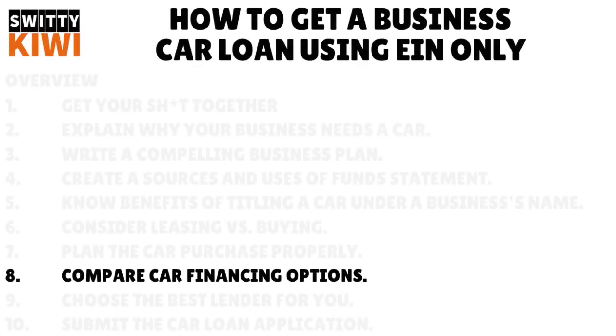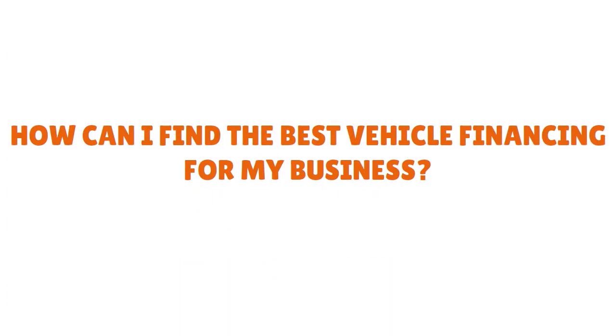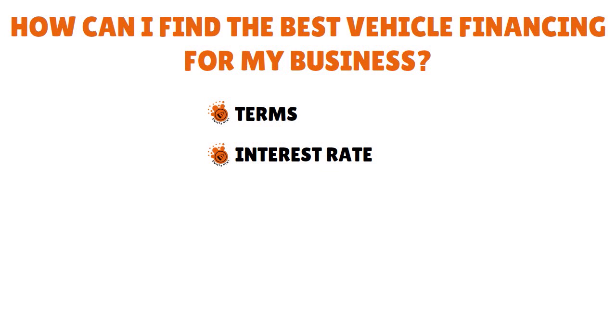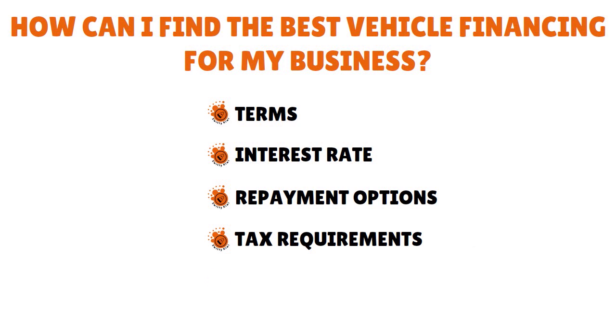I want you to really compare car financing options. And there is a large constellation of elements you need to take into account to understand where your business can benefit from a car financing arrangement, a car loan, okay? And how can you find the best vehicle financing for your business? There are 5 elements I want you to pay attention to: the terms, the interest rate, the repayment options, the tax requirements, the fees and charges.